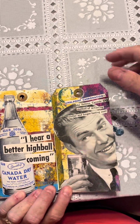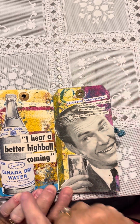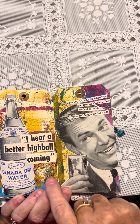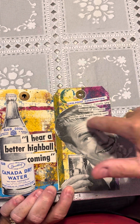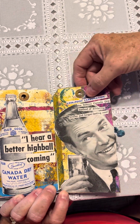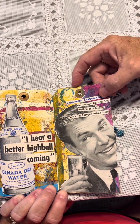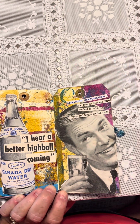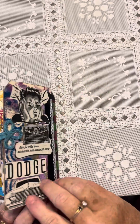Coming down the home stretch, Canada Dry Club Soda. I hear a better highball coming. Just look at this guy. He looks like he's out of a 50s TV show. Pinpoint carbonation, the famous Canada Dry method of achieving livelier and longer lasting zest.